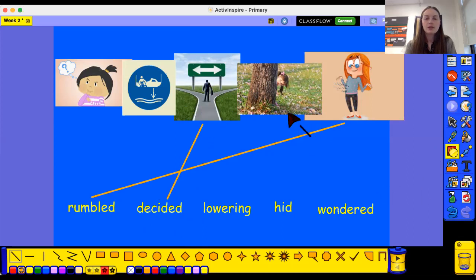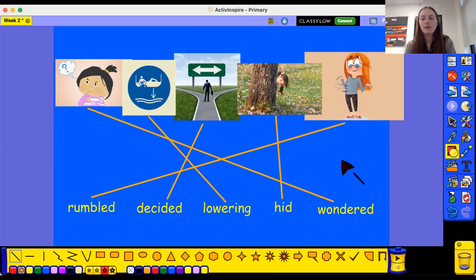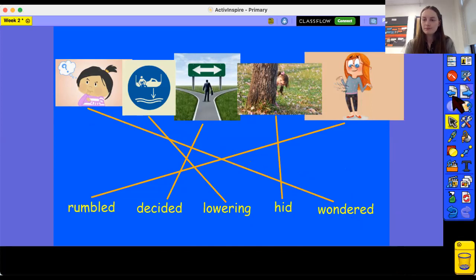What about this picture here of the little girl behind the tree? Which word is that? Is it lowering, hid, or wondered? It's hid. Well done. The little girl hid behind the tree. What's this one of the boat moving down into the water? Is that lowering or wondered? It's lowering. Fantastic if you got that right. And the last one is wondered. Thinking of something, they wondered about something. Fantastic.